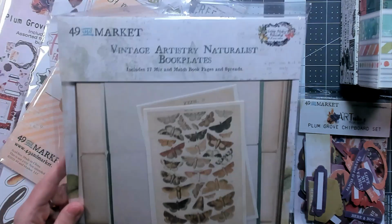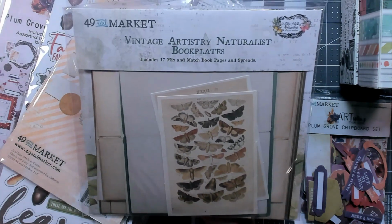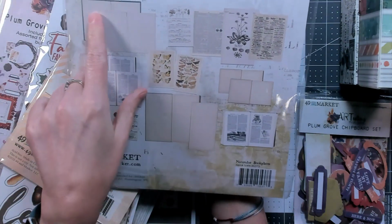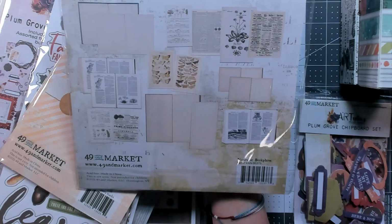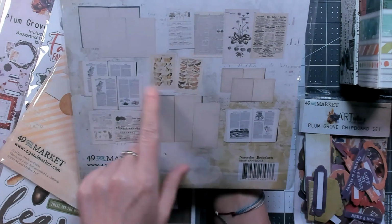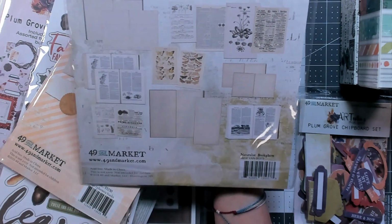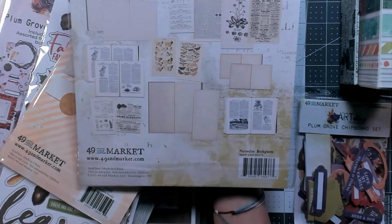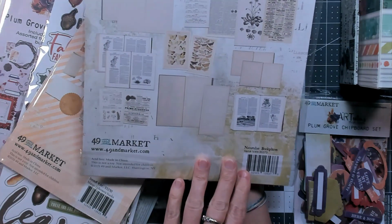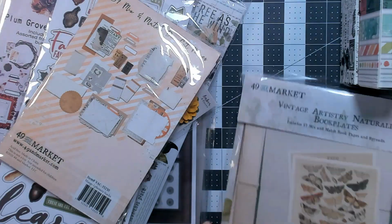Let's see. This one is the Vintage Artistry Naturalist book plates. They're die cut pieces, but you can use them to kind of make a book or add to a junk journal, have it look like old book pages. So it's really cool. And I love those, of course.